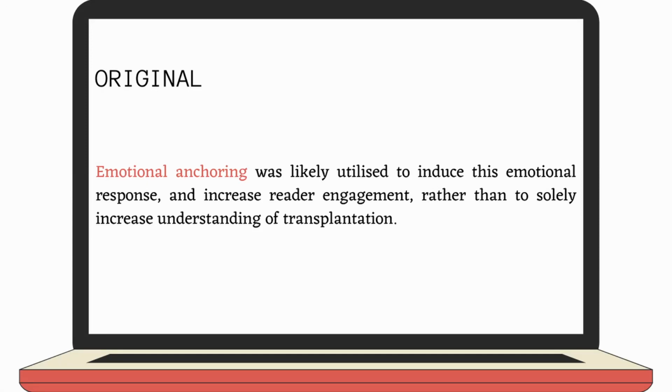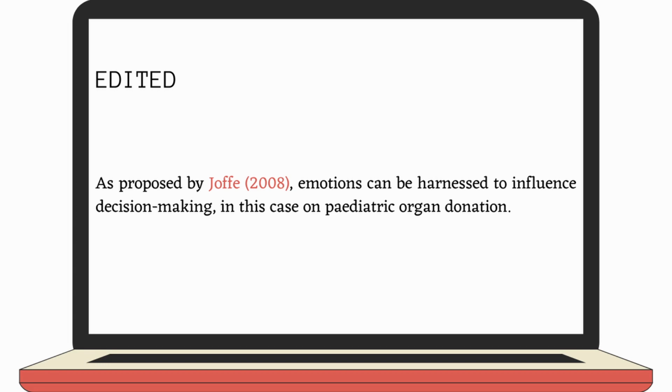So the main point here is that you need to justify, one, that you have a reason to believe what you do, but this can also be a good way to demonstrate independent research. For example, if I'm talking about emotional anchoring that was likely utilised to induce an emotional response, it's important to suggest how I know this. So I can add an extra sentence saying, as proposed by Joff 2008, emotions can be harnessed to influence decision making, in this case on paediatric organ donation.